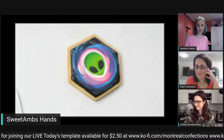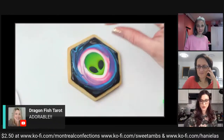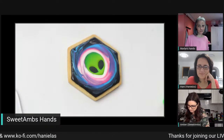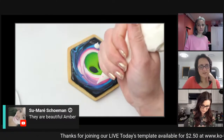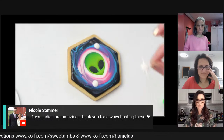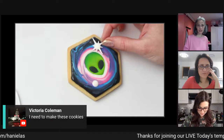Yeah, exactly. Okay. So yesterday I just dropped the stars in there, but I had a lot of bleeding. So what I did was put first just a dot of white. Oh, that's a great idea. Remember that for the future, guys. Because these stars are fairly thin, they're so fragile. Okay, so here's our little star, and then I'll just put that. It's perfect.